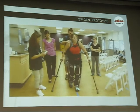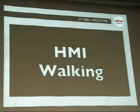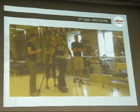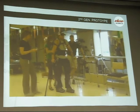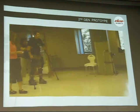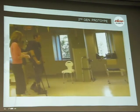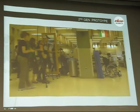So this was our second gen prototype, our first electric Exo. We came out publicly with it last October, and since then we've been working on a design that's built to the standards to be able to sell as a product. What's HMI? Human-machine interface.